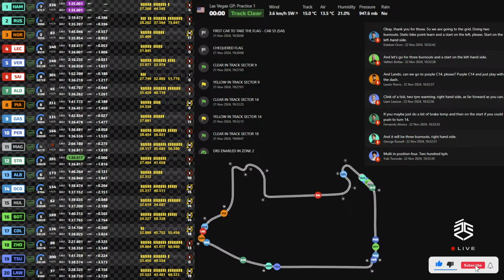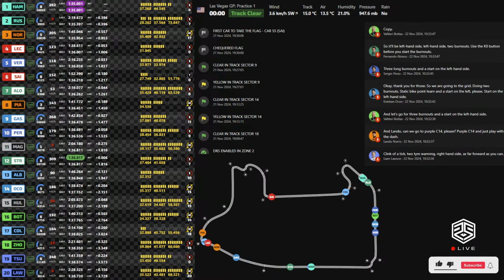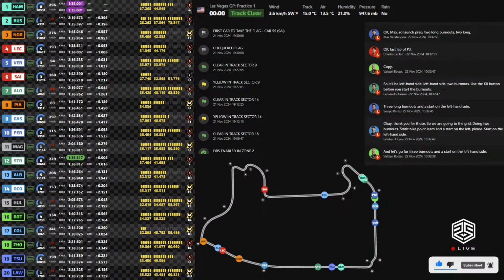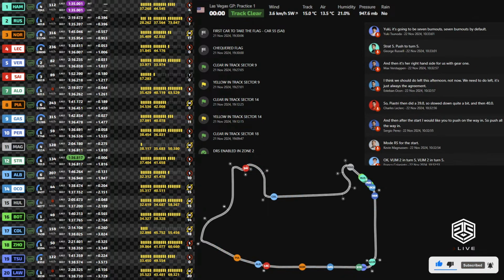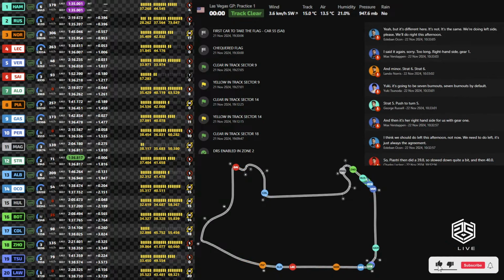So they can't do practice starts in the pit lane here, so they're doing them on the grid. I always find this interesting, the amount of burnouts they do before, and obviously the tyre temperatures are completely different to what they would have for the actual race start, because they've just been hammering around doing time laps. So it's about bringing the temperatures down rather than lifting them for the start.